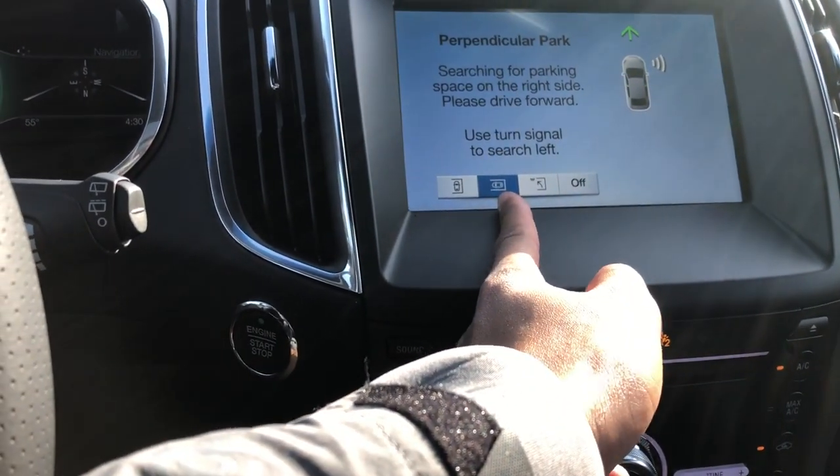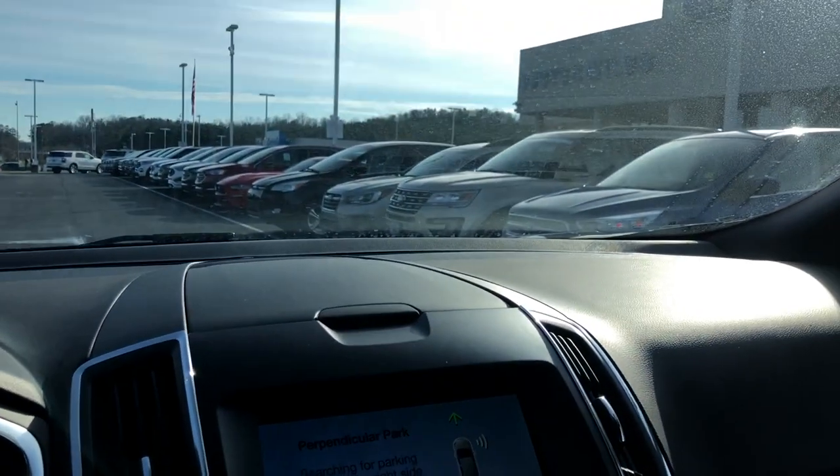You know what? I want to try something. Let me see if it'll work. I'm gonna try the perpendicular parking aid right quick. So as soon as this guy walks out of the way, and I tapped that one to perpendicularly park, not parallel park. Let's see if it'll do it.